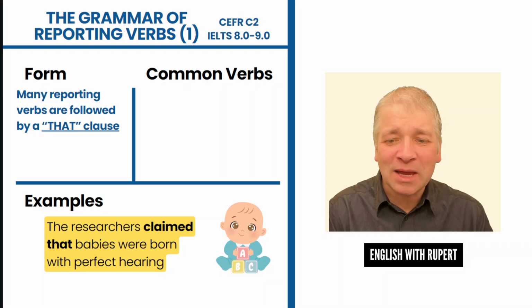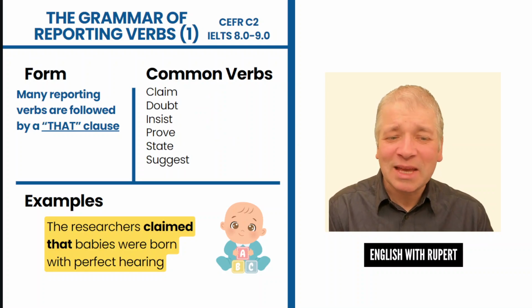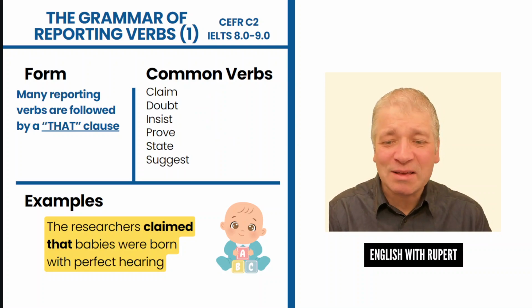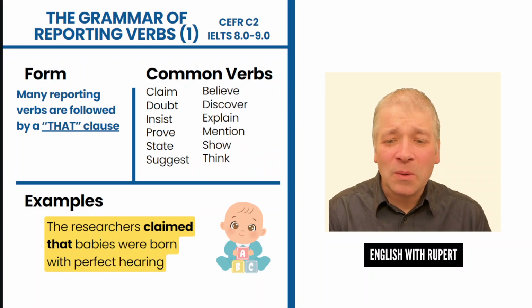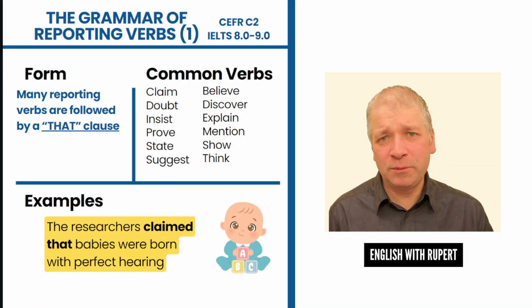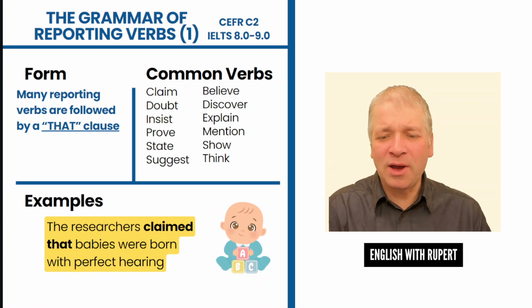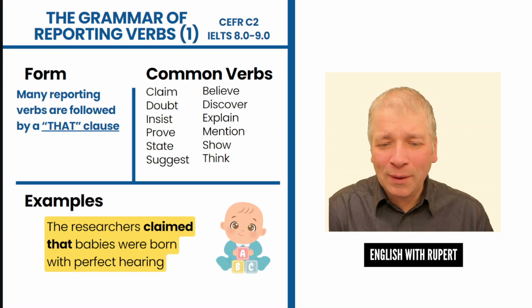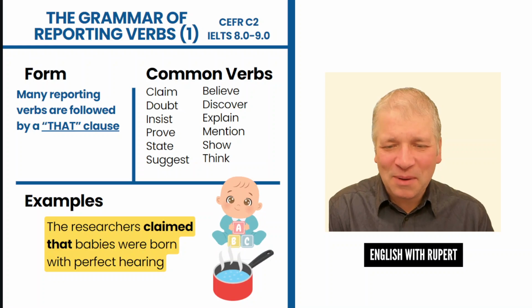Here are some examples. Verbs such as claim, doubt, insist, prove, state, suggest, and also believe, discover, explain, mention, show, and think. These verbs are common reporting verbs, and they can all be followed by a that clause. So that followed by another clause. One more example quickly. Here's a pan of water. Let's make sure it doesn't go too close to the baby. There you go. Keep the baby safe.